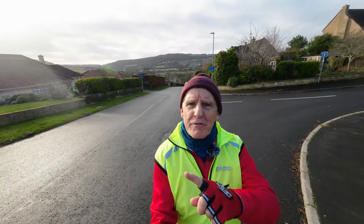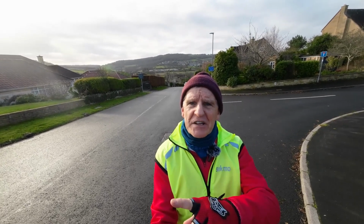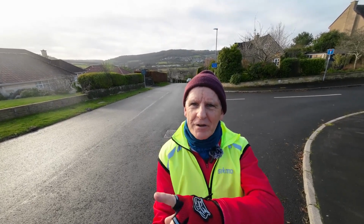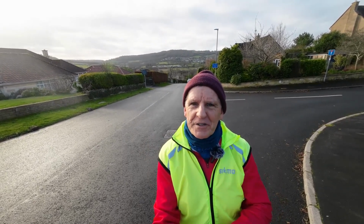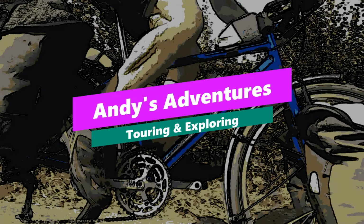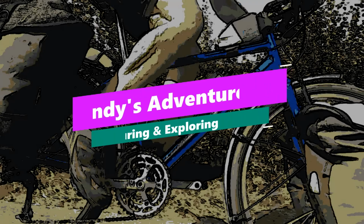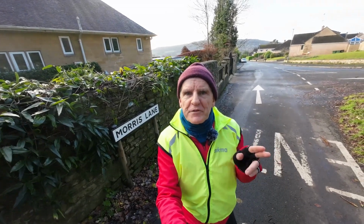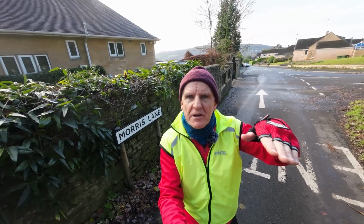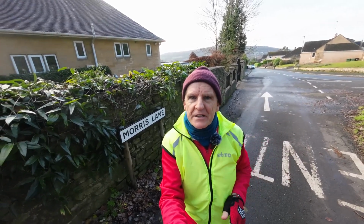I'm climbing up onto Frostway from my hometown of Bath, and this is actually Morris Lane. It's a residential street, as you can see. I'll explain why I'm coming up this way at the top of the video. It's coming up. I'm climbing out of Bath up to Banner Town summit, and that's a long straight Roman road, pretty much heads all the way up to Lincoln from Bath.